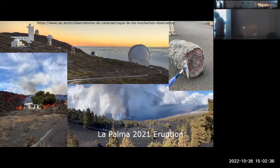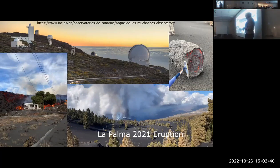So many of you may have been to the observatory on top of La Palma. It's an absolutely stunning location. I had the great privilege to be at the volcano for the eruption last year. And here are just some of this one got cut off a little bit, but it was pretty phenomenal. So this was exactly a year ago.